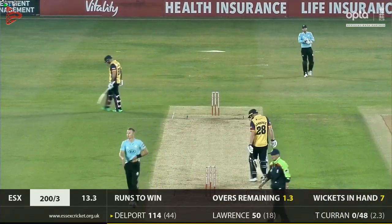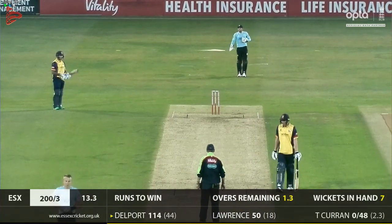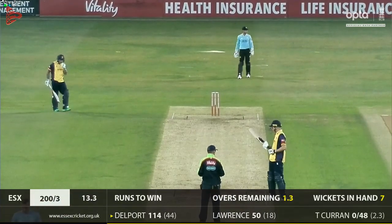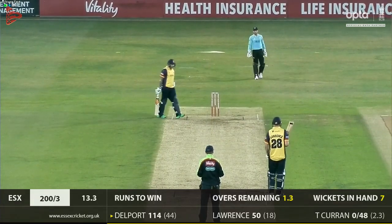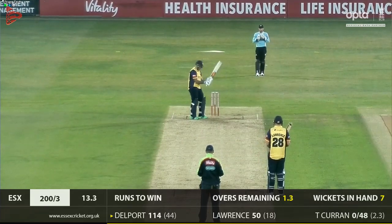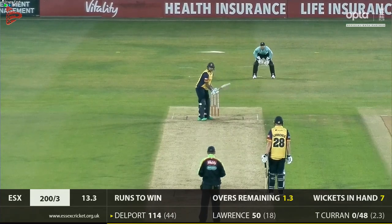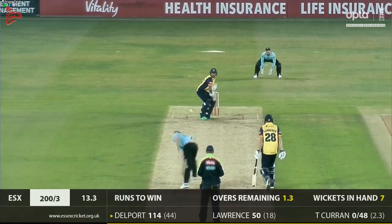I think Graham Napier's still got the record in the T20, 16 sixes in the 152 not out from 58 balls, and leading the way is Chris Gayle, 18 sixes and 146 not out. That's the most sixes in a T20 innings. And Graham Napier, the top two in fact are Chris Gayle, and it's Graham Napier with the leading one in the T20. Curran in again, bowls.